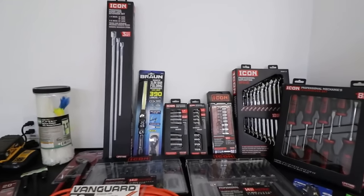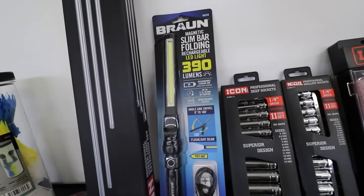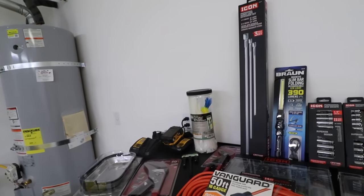So I'll actually be able to use them to give you guys a full review later on down the line. But as of right now, so far I've only been able to test out the 1/4-inch sockets as well as the Braun light and the extensions. But I mean, I'm pretty sold on Icon. They make very solid tools, and for the price, like I said, you just can't beat it. When it comes to Icon versus Snap-on, I would just get Icon any day. And the brand's only getting bigger and bigger, so pretty excited to see what they put out in the near future.